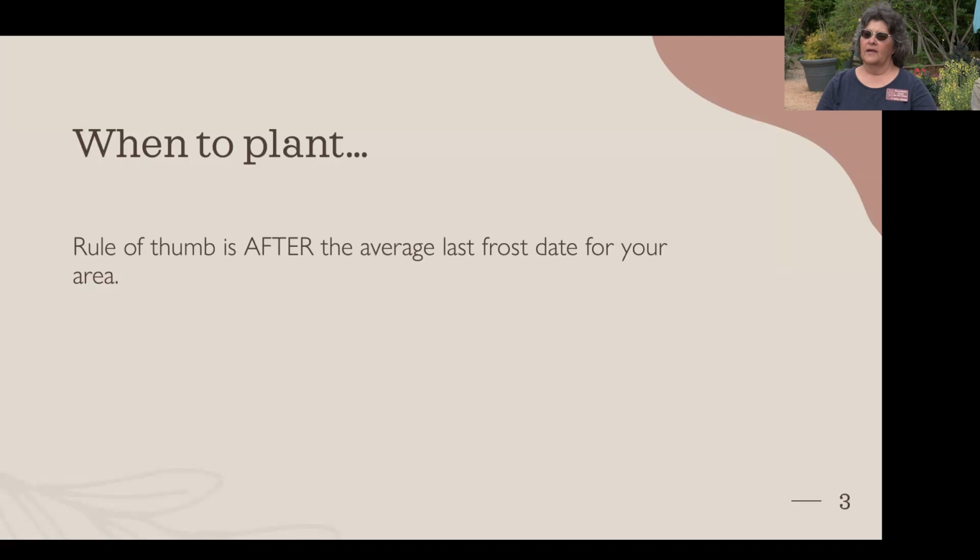Hold off getting stuff at the garden centers, although with that said, I know some of us have probably already picked up some things, and I've left them in the containers waiting for them to get a little bit warmer. So then we're going to move on.